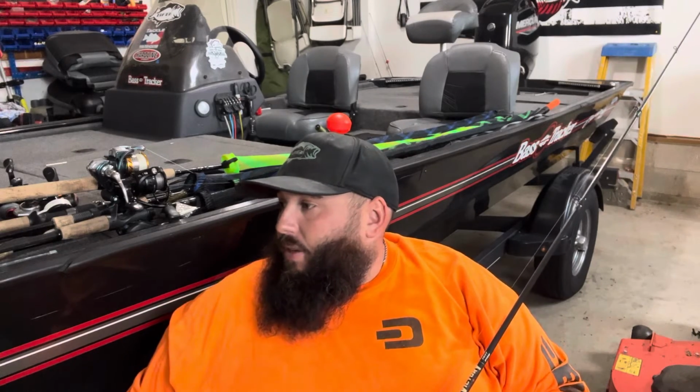Really, guys, like I said, it's a great boat. Now, will I sell this boat eventually? Yes, I will eventually sell this boat, simply because I just want to get something bigger that's better suited for like Great Lakes.